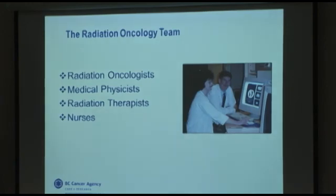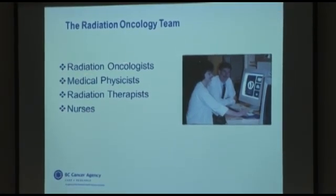So the team that we work with, now hopefully you understand something about the process. We have the radiation oncologists. They're the medical doctors, right? They see the patients. They prescribe the dose. They make those decisions. Ultimately, they're responsible for their patients. There's medical physicists who help to consult and do all the tasks like treatment planning and a few more that I'll get into briefly in the next slide. The radiation therapists, the people who actually work on the units, they set the patients up. They help them. They position them. They align them, and they actually operate the machines. And of course, the nurses.